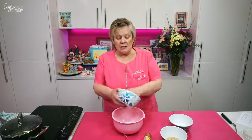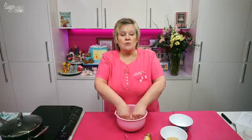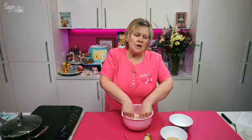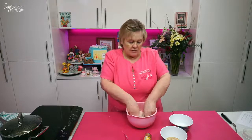So we're just going to put butter into the flour again, and we're going to make some nice fine breadcrumbs with this. It can have a few little chunks in it, because it crumbles quite nice when it's got a bit of a crunch to it. So I won't make it as fine as what I did for the pastry. I will leave a few little lumps in there, especially with the sugar in it, so we get a nice crunchy topping as well.